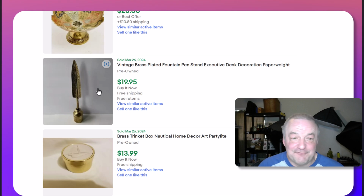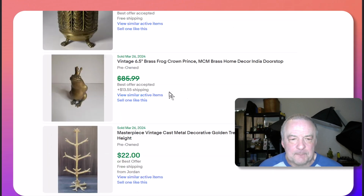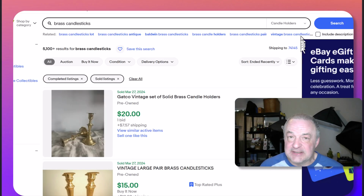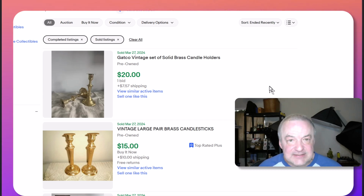A brass feather fountain pen and a little stand, $19.95. Another little trinket box, brass trinket box, $14, and so on. Let's look at brass candlesticks. Candlesticks are very popular. I don't know why. I mean, it's not like we all live in these Frankenstein or these Count Dracula castles back in the late 1800 Victorian era, but people still like candlesticks. They still like brass candlesticks.